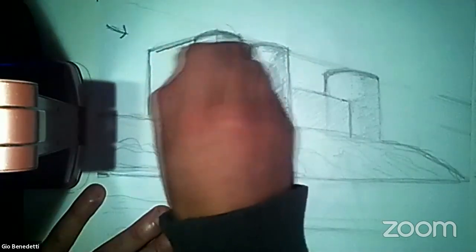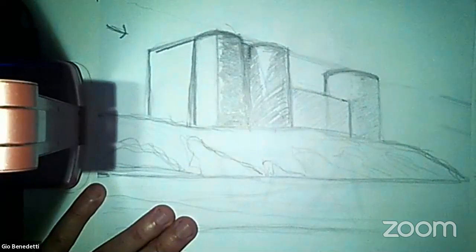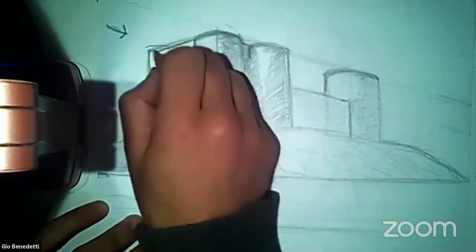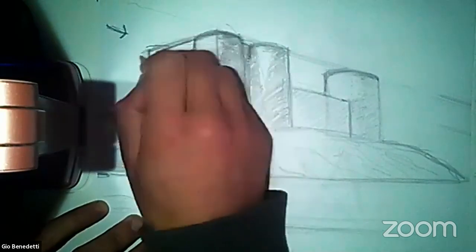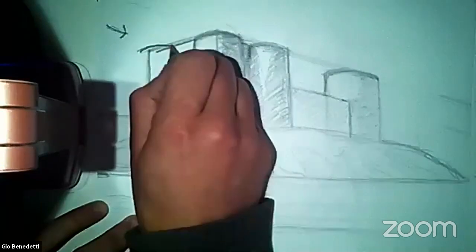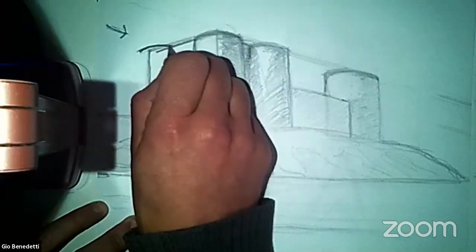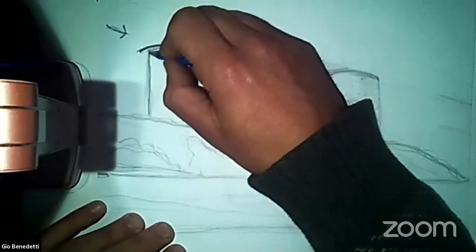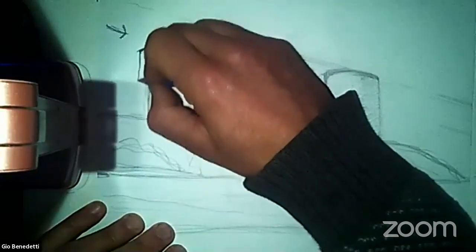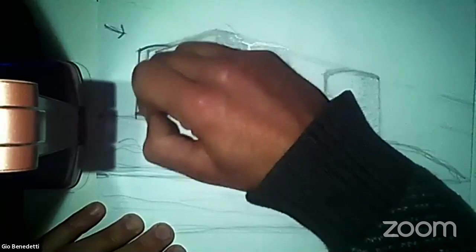Here's that front rampart, and here's the back tower. So see how this tower is curved? If this was a straight tower, it would be a straight line, but because it's curved, I'm gonna start my curve way back here, and it's going to come all the way out. Okay. I'm going a little bit past that planning line I made. Sorry. And it's angled a little bit outwards.